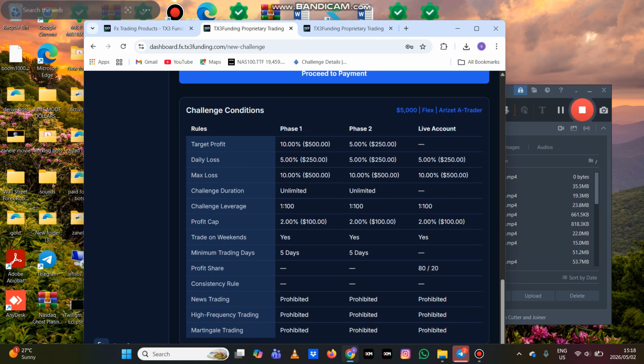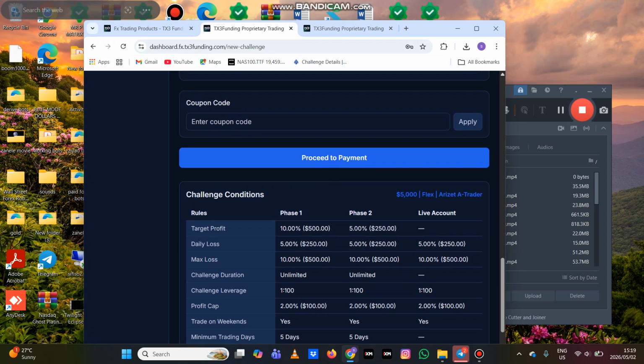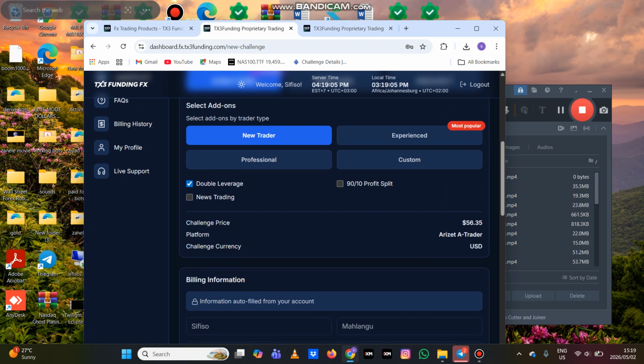Which means if you reach the $100, guys, the profit split is 80-20, which means on that $100 you are going to get $80, and then they take $20 per cycle, guys. So every time you withdraw, this is what you are going to get. $80, they take 20%, which is $20. That's how it is, guys. So the reason I want that one is, remember the pro one.